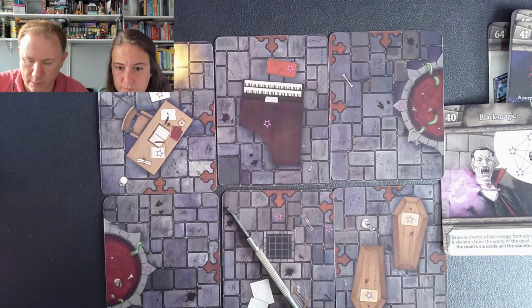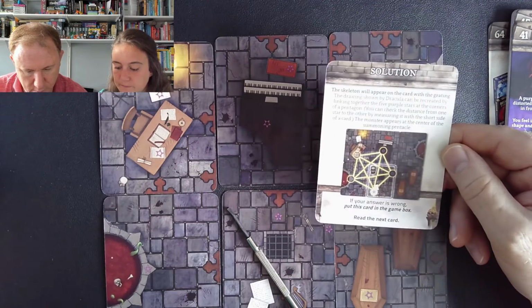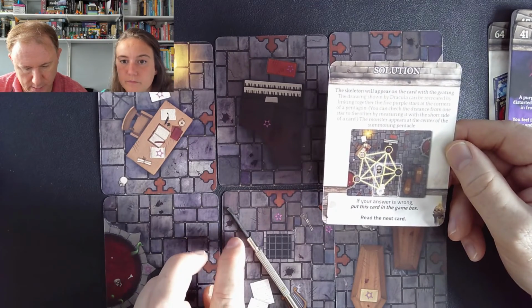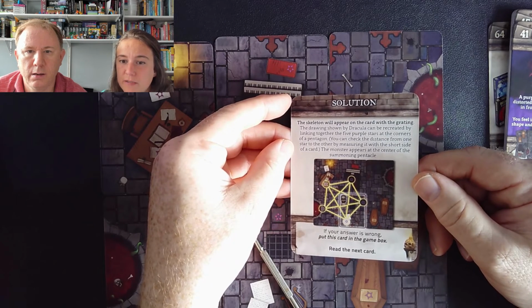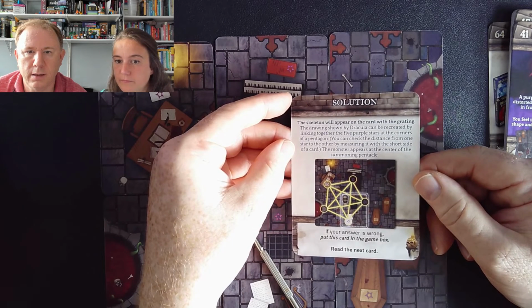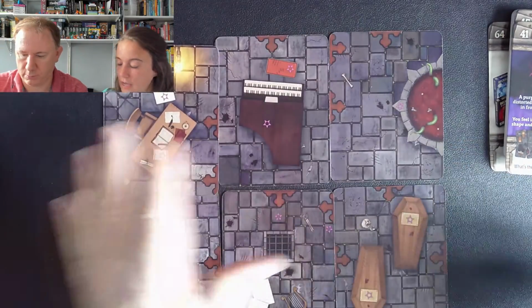Okay. Will it come out of the drain? Yes, that's where we were pointing. Skeleton will appear in the card with a grating. The drawing shown by Dracula can be recreated, and so on. We've just done that. Yes, you're right. If the answer is wrong, it's not wrong. It wasn't wrong. Yay! Right.